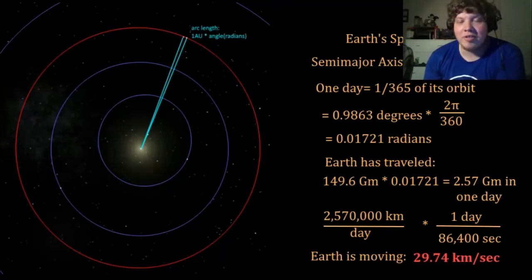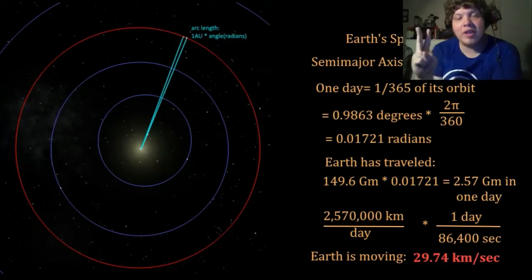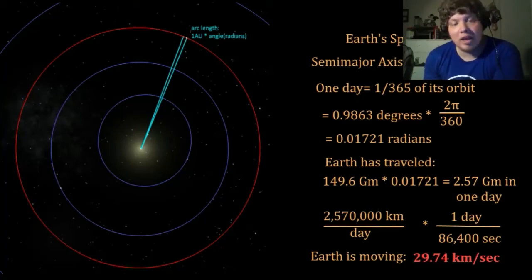For the Americans in the audience, first of all, get used to the metric system because it makes a whole lot more sense than our stupid system. And second of all, if you really want a nice little vision for how much that is, every 3.7 seconds, the Earth moves the equivalent of 1,000 football fields. You can understand that, right?